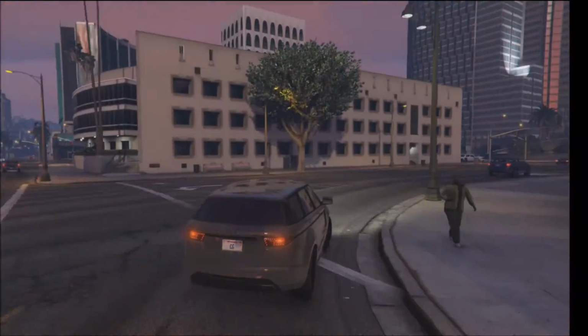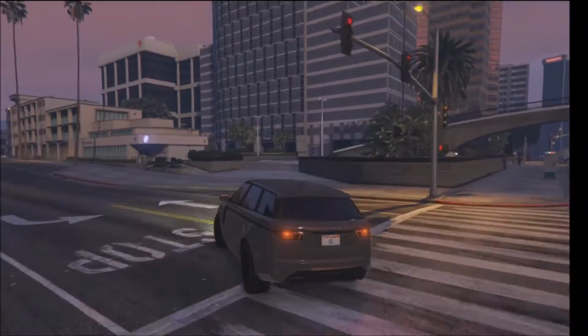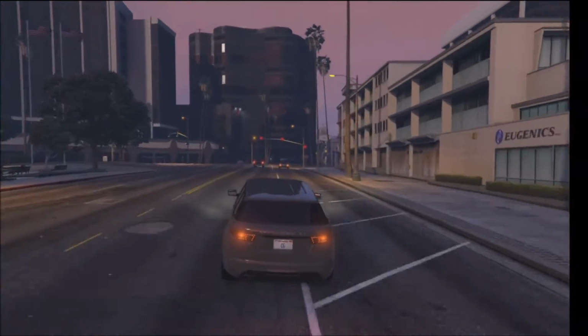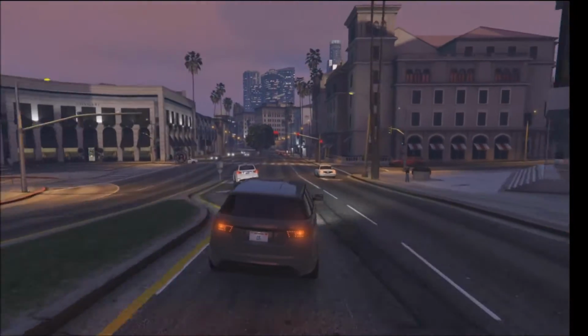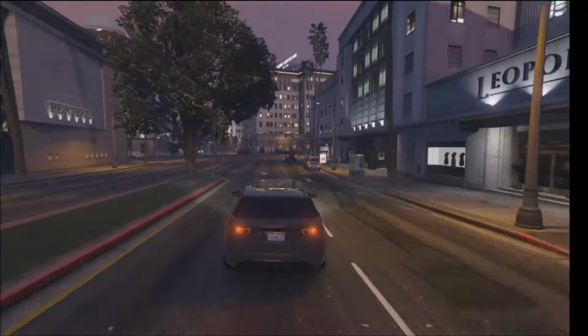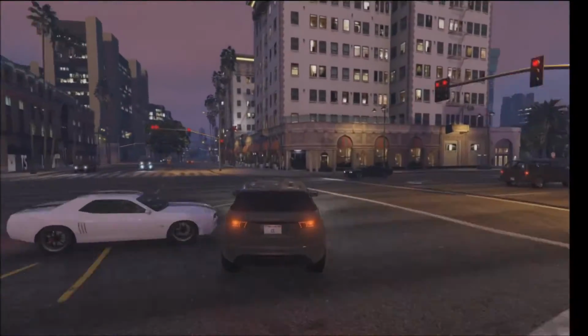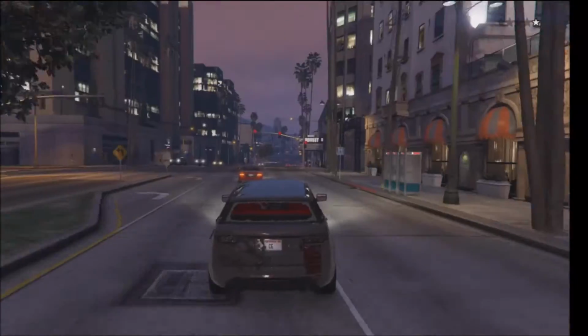Also, these cars are quite fast, to be fair. The cars that were already out are fast, but the new update cars are faster. The Schafter is actually faster than the T20. I can't wait to get that out. I've got that more or less fully upgraded. I'm taking it out, as you normally do, with GTA logic.